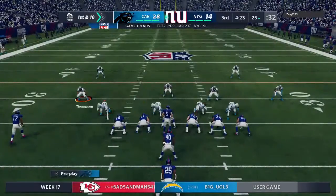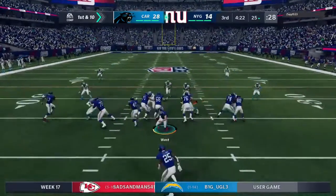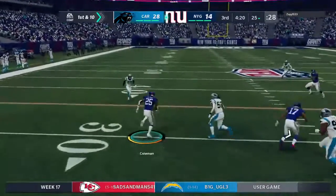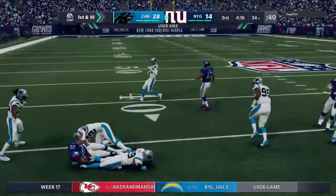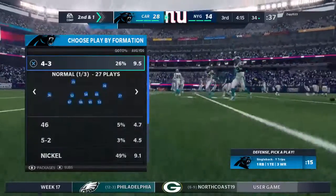The Giants offense at the line, ready to begin their next drive. And the drive starts with a handoff to Coleman. And this will leave him a yard short. Nice pickup of 9 yards on 1st down.